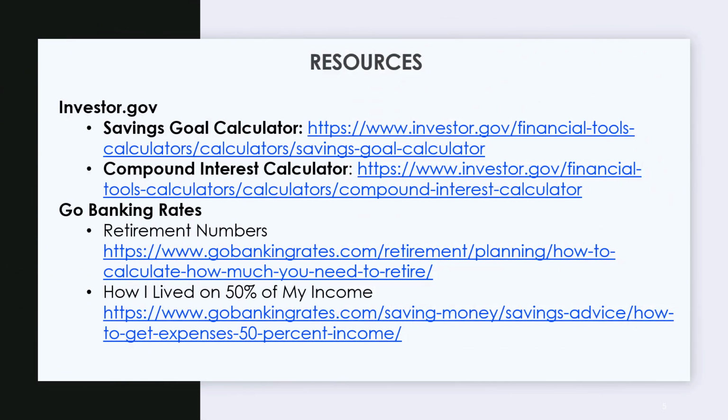The tools I cited today come from Investor.gov. That's their savings goal calculator and their compound interest calculator. And there's two articles you can read for the old school folks who still like to read.